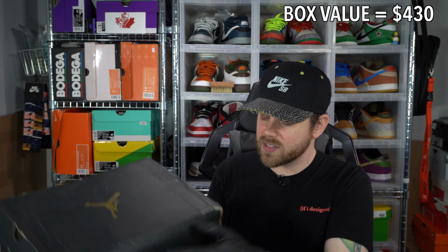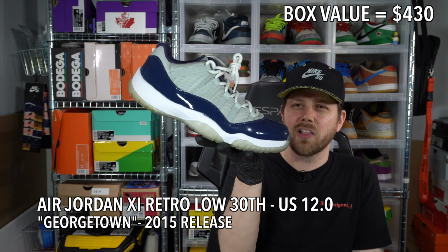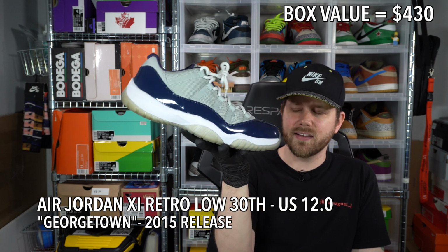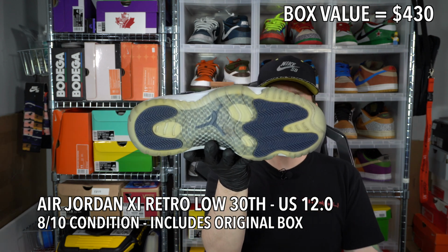What's next? A size 12 Jordan 11 Retro Low. Ooh, this is probably one of my most favorite 11 Retro Low colorways. This is the Georgetown colorway. I just really like this subtle gray with this navy blue patent. This pair in particular, they're worn, obviously. Box is a little beat up. Outsole's in good shape, just needs a clean up.